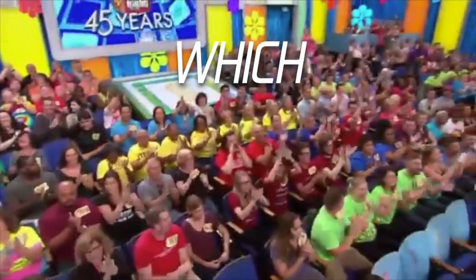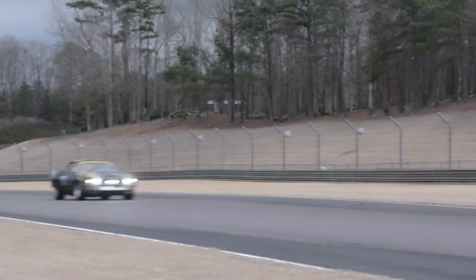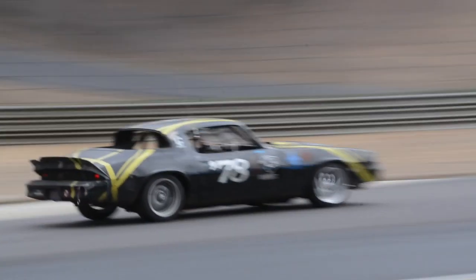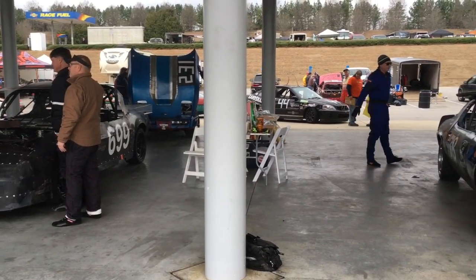We were tempted to do a whole shtick about which Camaro sucked least. It's early in the year. We don't have the energy for that. I ain't got time for that. The short answer is that the Van Halen Camaro sucked the least because it only blew up 5 hours before the end, not 20 hours and 24 hours before the end.